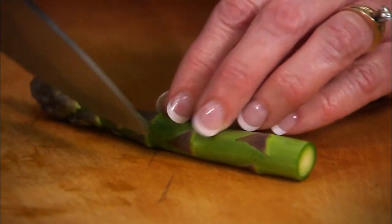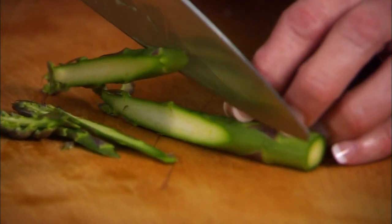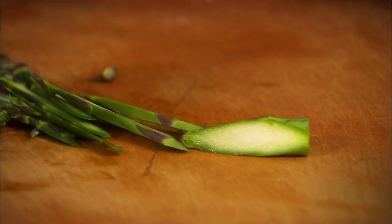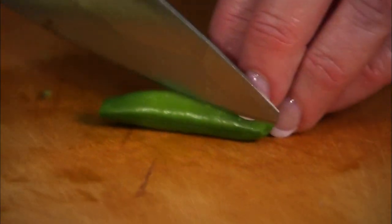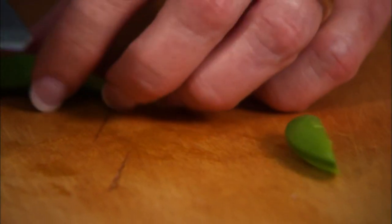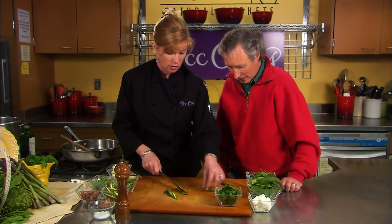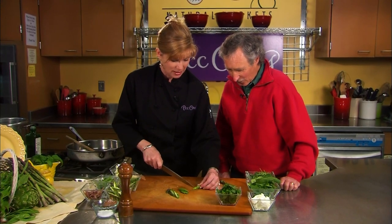So for instance, with the asparagus, I start at the tip, put my knife at a pretty sharp angle, and cut slices off at a diagonal like that. When that cooks up, it's so pretty in the dish, and it makes the asparagus cook nice and evenly. Then to mirror that same size and shape, with these little snap peas, I just cut them in half at a long diagonal. I love to see the little peas in there. Isn't that pretty?